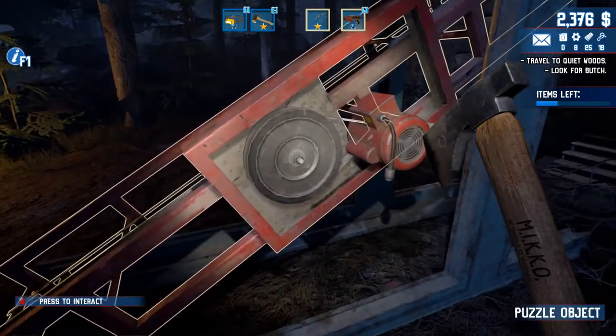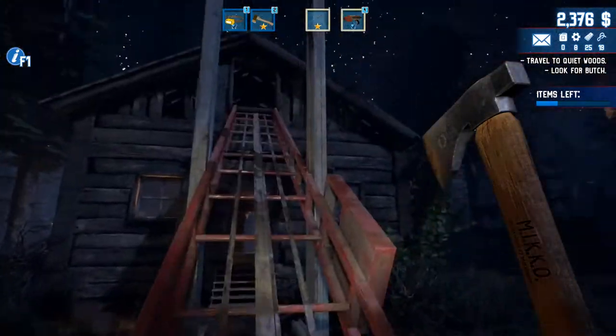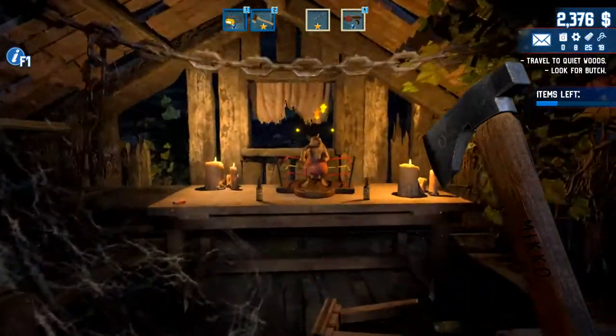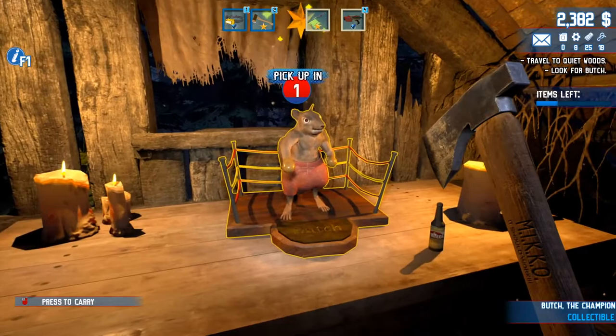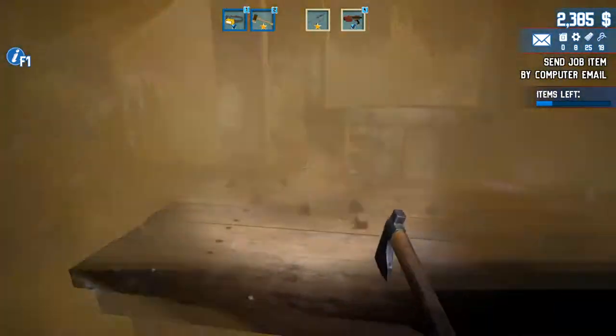Sweet. Can I take these back and sell them? No? Okay. Doesn't do anything. All right, up we go. Here we go. Ooh, hey, Butch. We found you, buddy. We found you. It is a boxing squirrel in an arena. Yay, job arena, yay, job item found, wonderful.